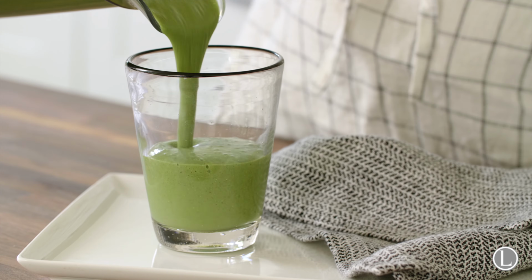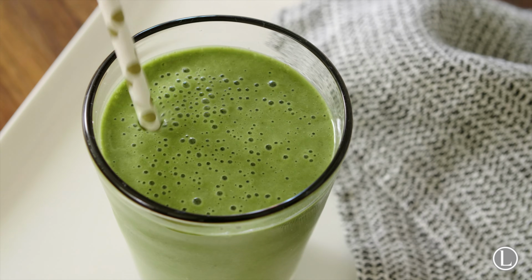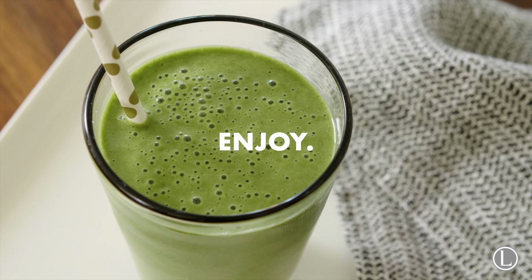Rich and creamy with a sweet vanilla almond flavor, this superfood smoothie is a great way to stockpile important nutrients during pregnancy.